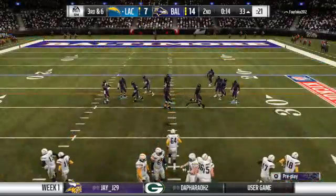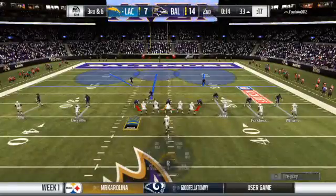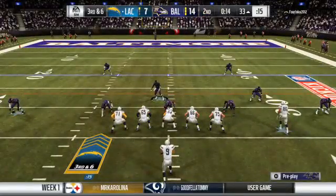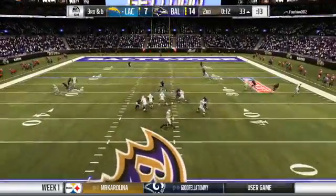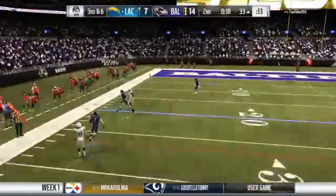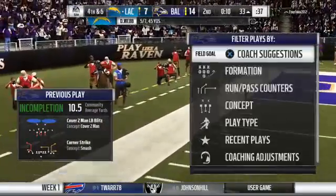The Chargers on 3rd down. They've converted 3 out of 5 thus far. This will be 3rd and 6. All right, here we go. Green, 39. From the gun, Webb. And that's incomplete. Clock stops with 10 seconds left.